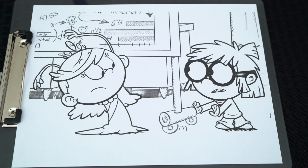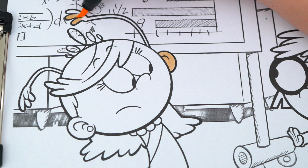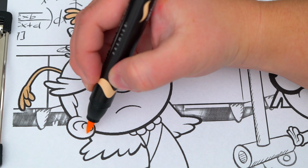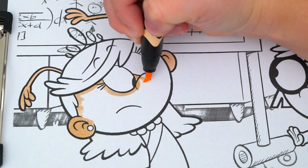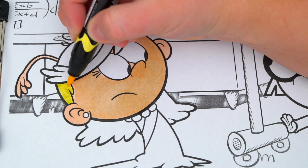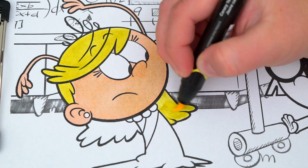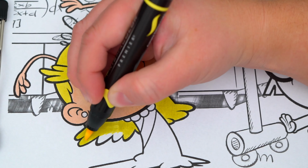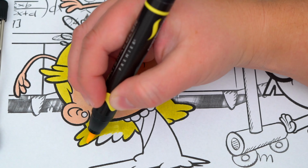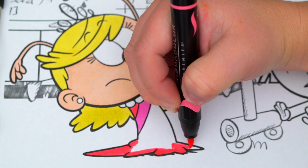Okay, so today I'm gonna color this picture of Lisa and Lola. Let's color in Lola first. She has light peach skin. And light yellow hair. And let's color in her dress pink with a lighter pink sash. Okay, now I'm all finished coloring in Lola.